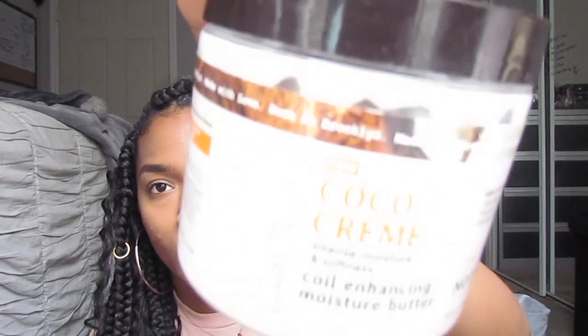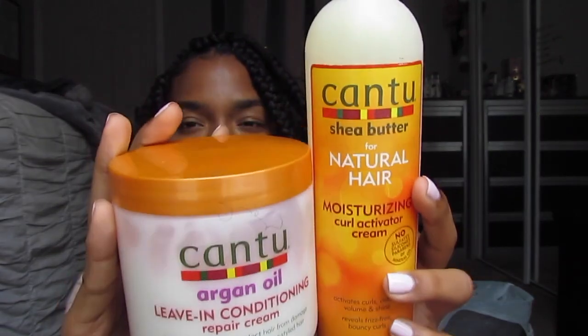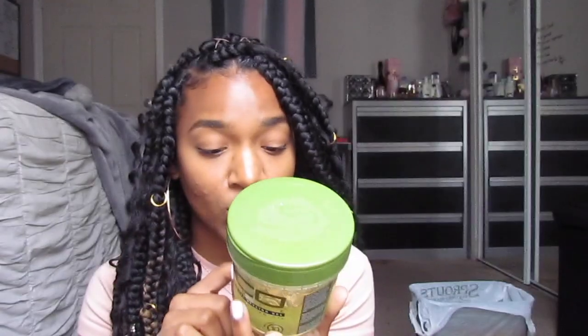Cocoa Cream by Carol's Daughter. Keeping this one. Another curl enhancing smoothie that is empty. Oops. I'm not even gonna waste my time trying to look at the expiration dates on these because I know that they're expired. I used to buy them back to back. This is Eco Styler Gel. This says 24 months. This should be expiring September. So I have a few more months.